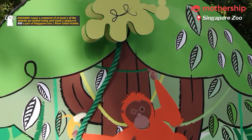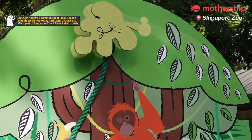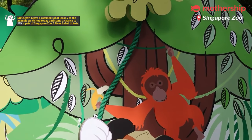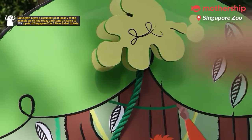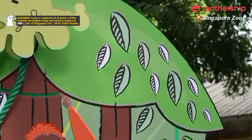Just above the orangutan. You see it? Do you see it not? And you say you're very good at finding. Yeah, I found one, yeah. You tell me where. Yeah, just on top. Move up. Do you not see it? I only see this one. Okay. Right. Okay. No, you point. Oh my god, but I'm not tall enough.